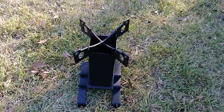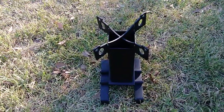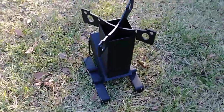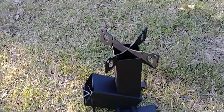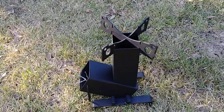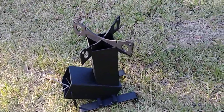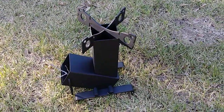So I think I did pretty good getting this. I'm telling you, I have wanted one of these forever and ever and ever. I happened to be up as usual late one night. I was watching a video and this guy was using a rocket stove, and that noise was acorns falling. And he was using one. I said, man, let me go check that out, see how much it costs.